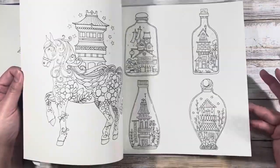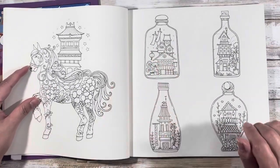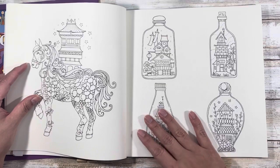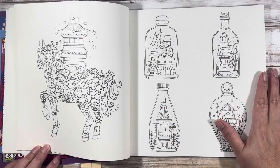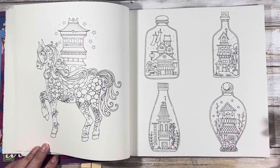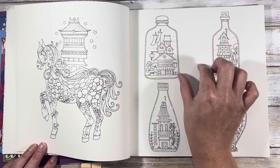I have found that I love detailed pictures, but I need to choose things that I can finish in 1 or 2 settings, or otherwise I get bored or frustrated. And so like this, I can see I could finish one of these bottles in 1 sitting. And then for the background, I probably would just leave it white and then find a poem online that deals with home and shelter and hearth or something along those lines to put right down here.